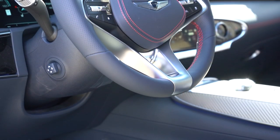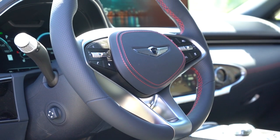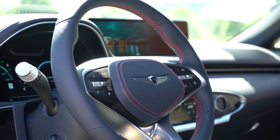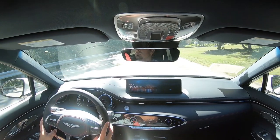So then making our way to the steering wheel here, it is tilt and telescoping, of course. It is power adjustable for all trim levels. It is leather wrapped for all trim levels, and it is heated for the 3.5 Sport Advanced and 3.5 Sport Prestige trim levels. And I will say the 10 and 2 grips are definitely on the thicker side of things, which I personally prefer there as well.